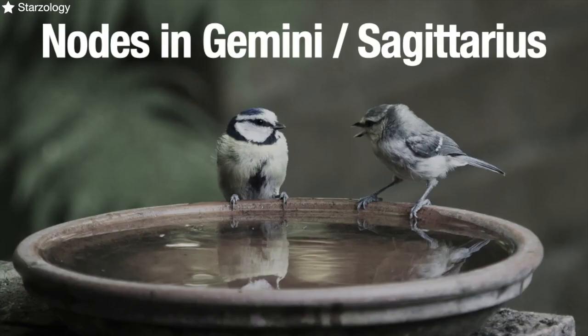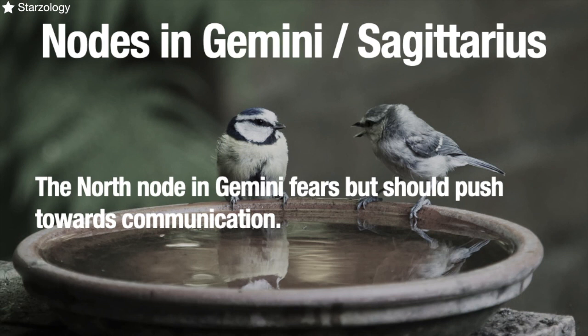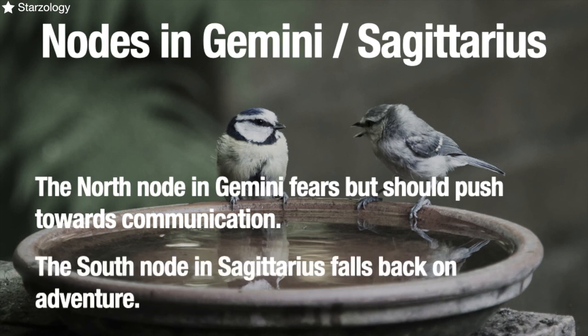When the nodes are in Gemini, Sagittarius, the North Node in Gemini fears but should push towards communication, and the South Node in Sagittarius falls back on adventure. So this would be the quest to actually speak to others, share your knowledge, speak up, open up, use what you have in your head as your driving force to move forward, even though you may fear saying, oh, I don't know what to say to people or something like that. And then with the South Node in Sagittarius, it may be easier for you to just go on adventures and not integrate with people. So there's something to be said there for the Gemini-Sagittarius pair.